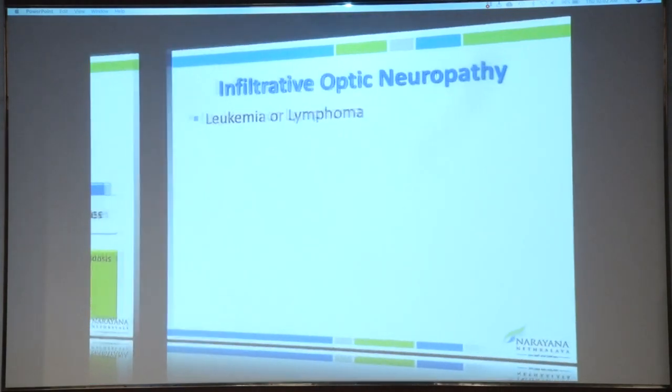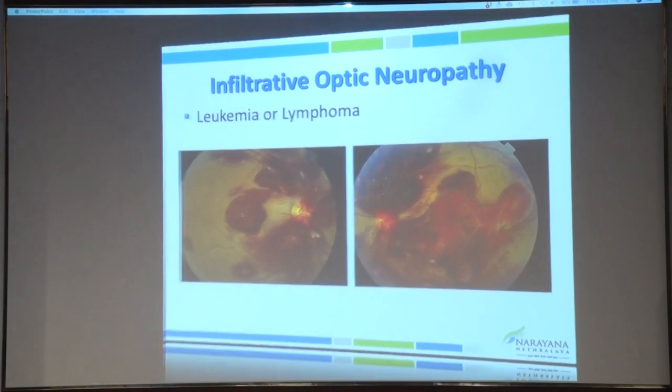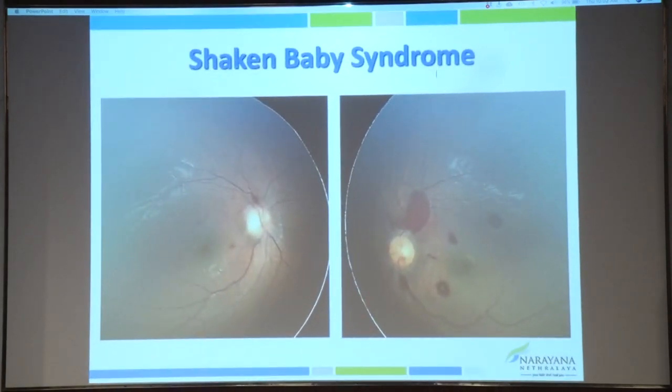Like, for example, infiltrative causes like leukemia or lymphoma. You need to have a very good history taken prior to this, or somebody who's on follow-up needs an immediate treatment with an oncologist. Or shaken baby syndrome, as Dr. Varshini mentioned, especially a history of trauma, and then you may see these classical Roth spots, which are typical of this kind of injury.